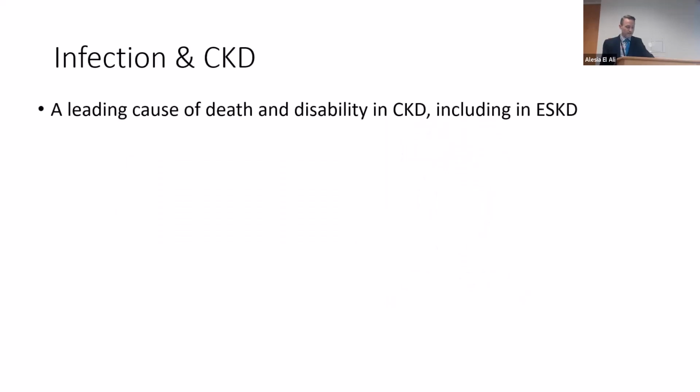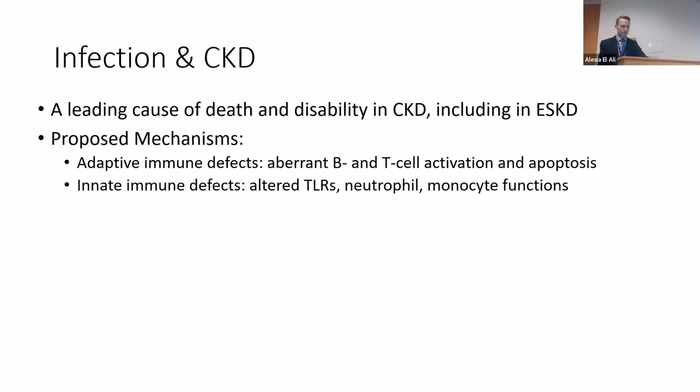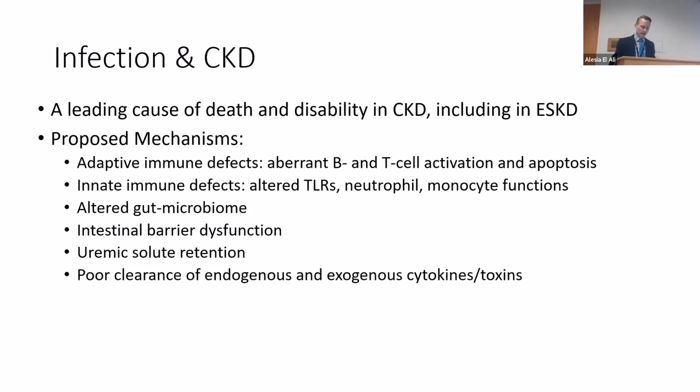And infection in CKD is a leading cause of death and disability in CKD. It's probably the second most common cause of death in individuals with CKD, including dialysis, next to cardiovascular disease. And the proposed mechanisms are adaptive immune defects, innate immune defects, altered gut microbiome, uremic solute retention. A lot of this is based on association studies, observational studies in humans, and ex vivo stimulation of, for instance, neutrophils in people with CKD.